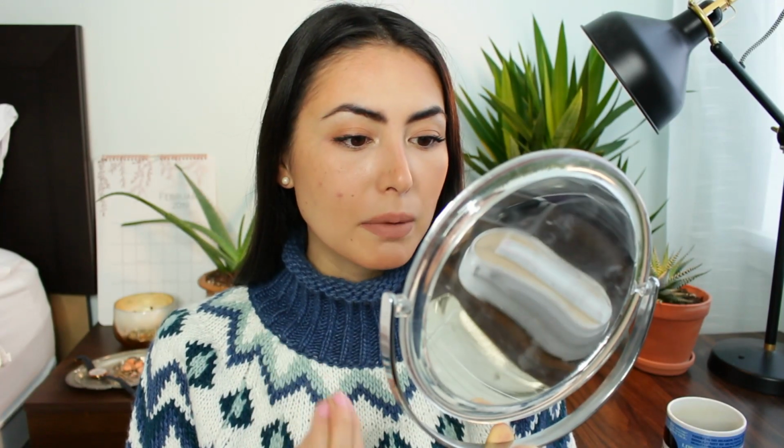I think it looks natural. I do think that it's a very skin-like natural foundation. It's not emphasizing pores. It's not looking cakey or heavy on my skin. It does look a teeny bit dry. I was just expecting it, I think, to be a little bit more glowy.